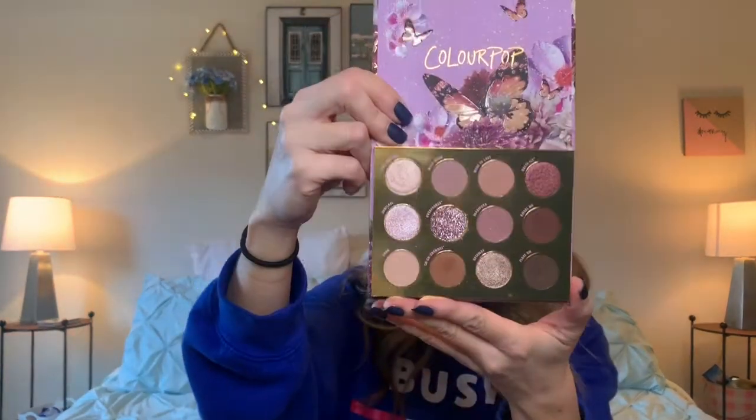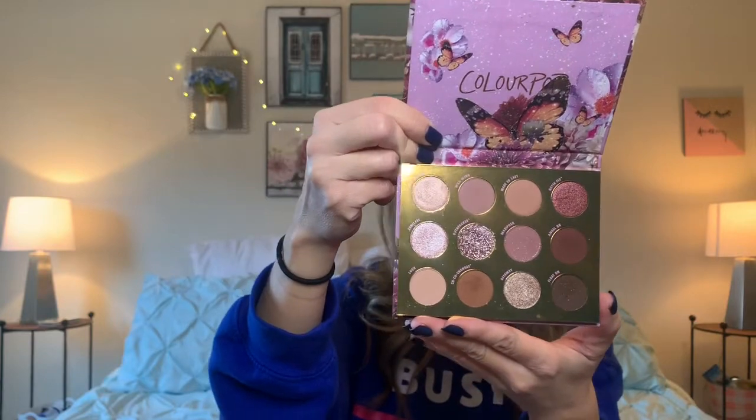This is another one of my favorites, the Flutterby. I love purple eyeshadow. And again, this one is a little more cool toned, so really pretty. I use this one a lot. This one, the packaging is nice. It's called the She palette. I never use this one.